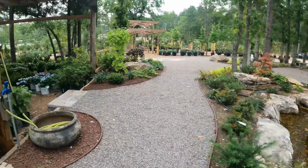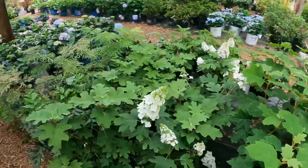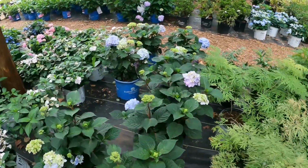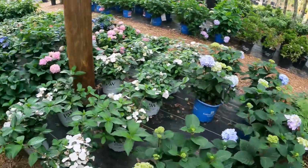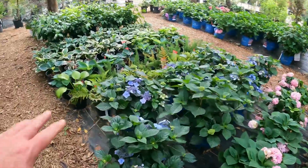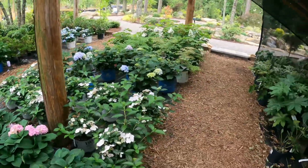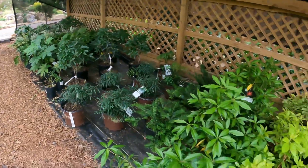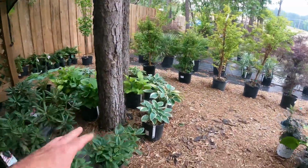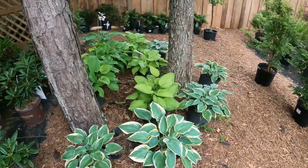All right, let's duck in the shade structure real quick. This is where a lot of the blooming is going on. Oak leaf hydrangeas in full bloom, your mophead hydrangeas. Just look at those blues and whites and pinks and dark blue, almost purple. This looks amazing down here. And again, props to the crew here at Grassroots for keeping everything looking so healthy, so beautiful, to give it the best chance of going home with somebody and thriving in their landscape too.